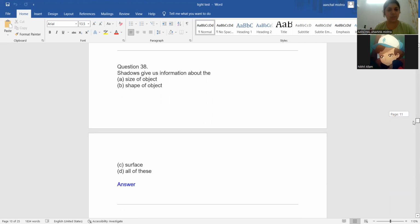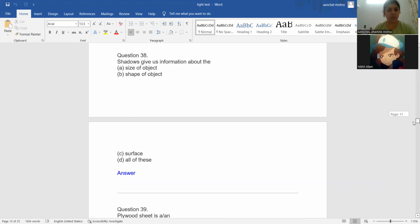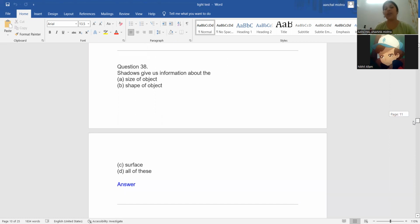Shadow gives us information about the size of the object, shape of the object, surface, all of these. You have written all of these, right? See, the shadows give information only about the shape of the object. The size of the object can be different. Shadows can be very long or very short depending upon the position of light. So only the shape of the object can be determined from shadows, not the other things. Are we clear about it? Yes.